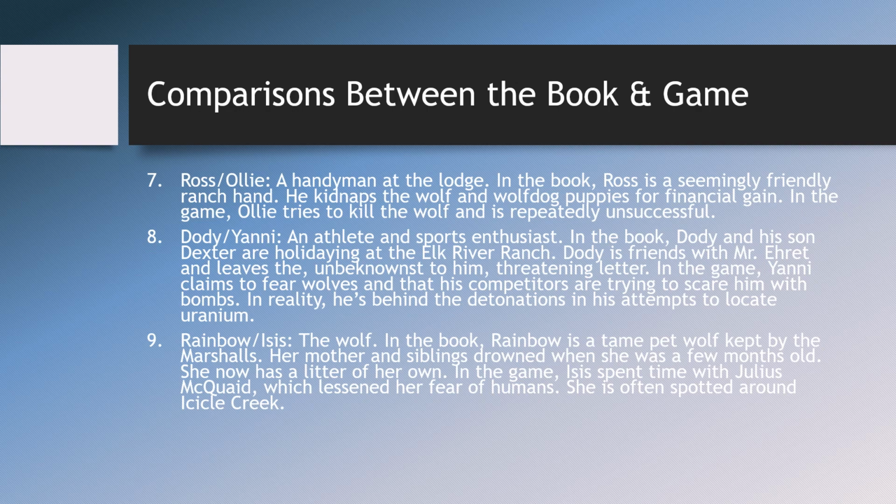In reality, he's behind the detonations that are occurring around the Icicle Creek drainage, and he's doing this in attempts to detect uranium. So despite their similar personalities and love for outdoor adventures, they are two very different characters. Dodie's a really nice individual, doesn't seem to have problems with the wolves. Yanni, on the other hand, fears wolves and is our culprit for the game.